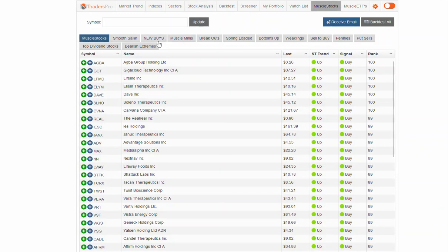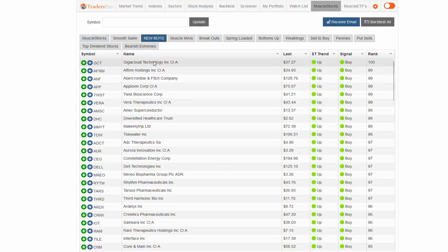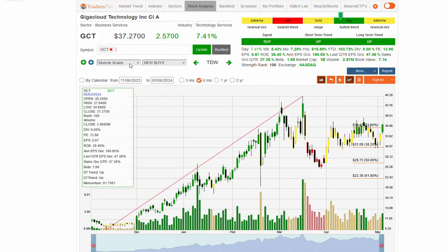Some muscle stocks to consider, and some nice names there, as there always are. Market conditions are improving. So as we get a little bit more bullish, we can potentially increase position size as we add stocks into a portfolio. Some stocks to look at.